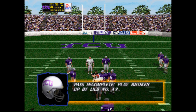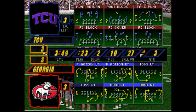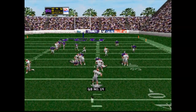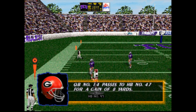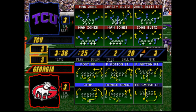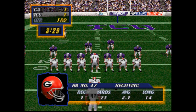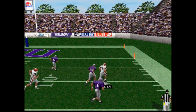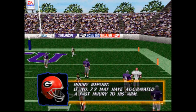Pass is broken up by number 49. Second and 10 at the 27-yard line. Pass complete to number 47 for a gain of 8 yards. Third and 2 at the 20-yard line. Pass complete to number 19 for a gain of 12 yards.